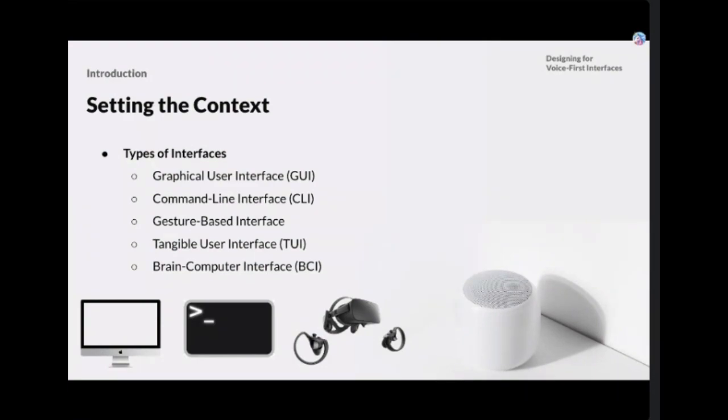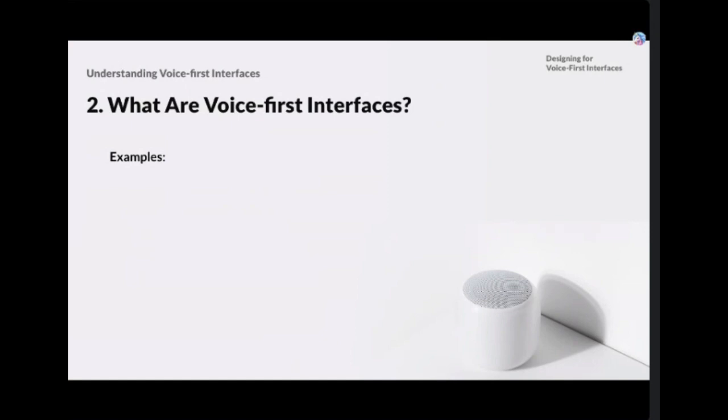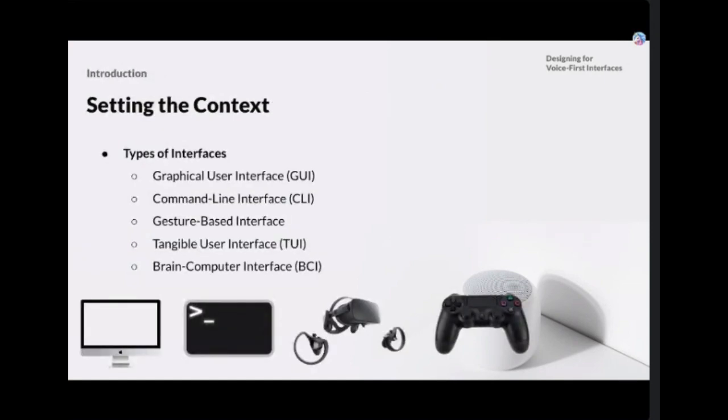Also, we have tangible user interfaces, right? This is a type of interface that uses physical objects to interact with the technology. For example, we have game controllers, musical instruments, and the like. Then the last one is the brain-computer interface, and this is the type of interface that uses signals from the brain to interact with the technology. Although this is still in the early stage of its development and is primarily used in medical research and assistive technology.